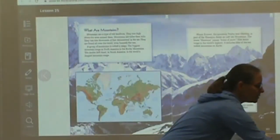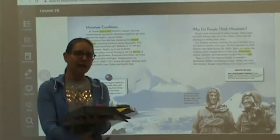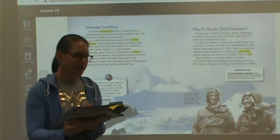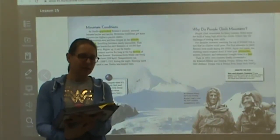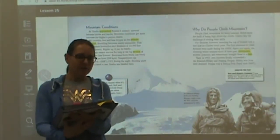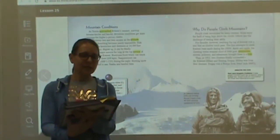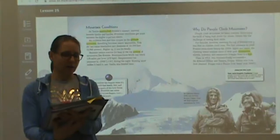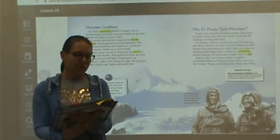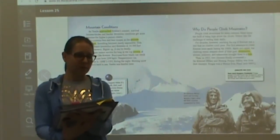Please turn to page 352. Another heading in this story, reminding us that it's an informational text. Mountain conditions. As Temba approached Everest's summit, survival became harder and harder. Mountain conditions get more extreme the higher a person climbs. Air contains less and less oxygen as the altitude increases. Breathing becomes nearly impossible. Thin air can cause headaches and dizziness at 10,000 feet. Higher up, it can be deadly.